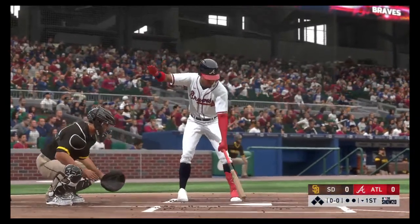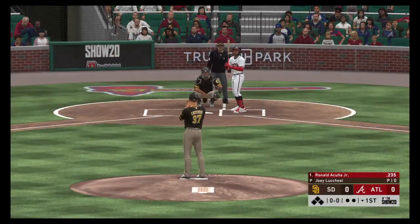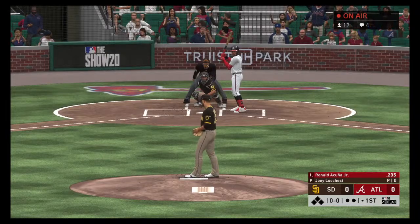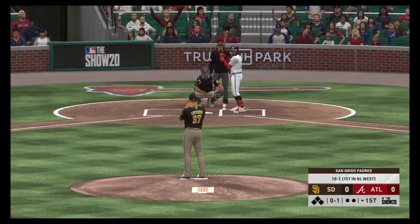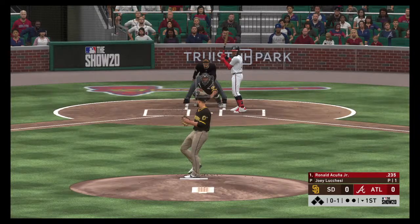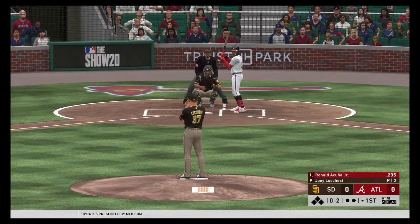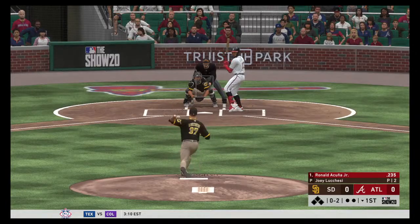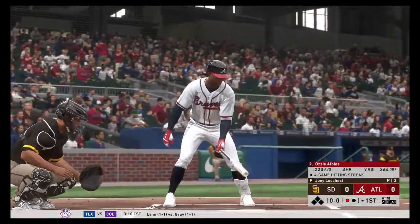Acuna digs in now. He'll lead things off here in the bottom half of the first. For the Braves, the center fielder, Ronald Acuna Jr. Now the pitch. Drops in a strike to start the at-bat. 0-1. A little quick on that swing, and he finds himself behind 0-2. And a good sinker there gets him swinging for the first out.